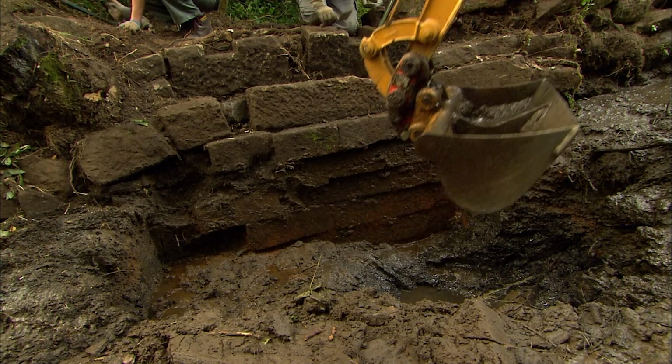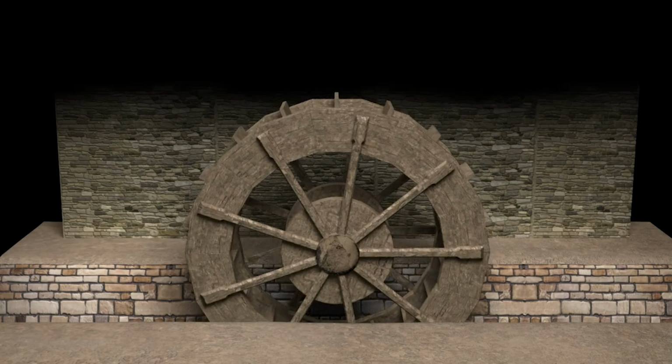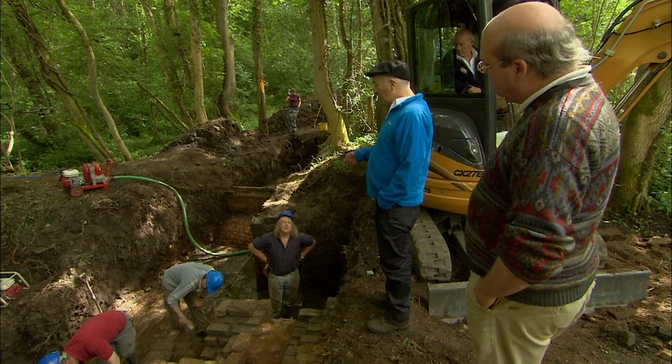So finally, we've got the location of our water wheel. But it's nothing to do with the crucible furnace, which means it's evidence of other intense industry at Derwentcote. Phil, where you are, yesterday afternoon you thought that those might be recesses to put crucibles in. Do you still think that?